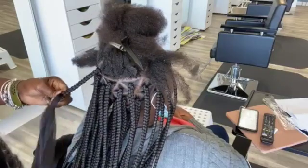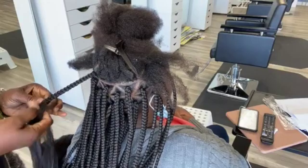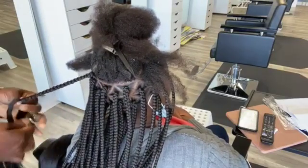Look at how Lady Bella is braiding my hair. So nice and neat. She started by doing the boss braid, and it feels so good. It doesn't hurt at all.